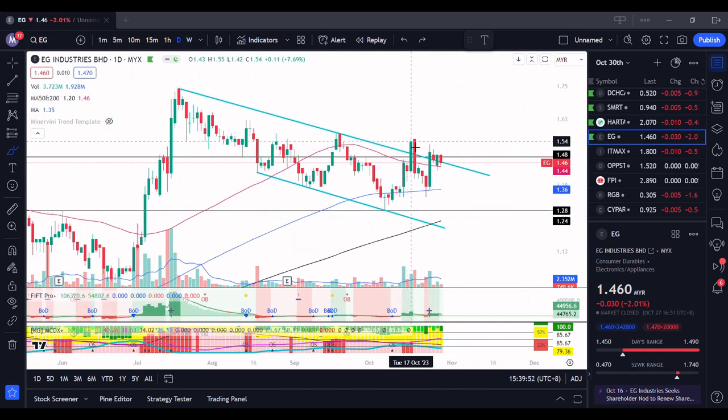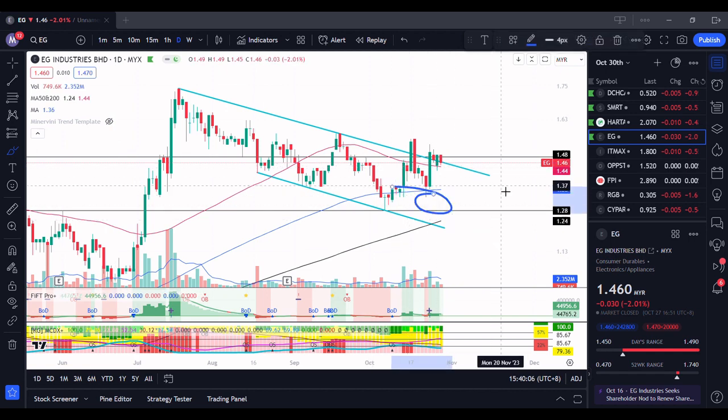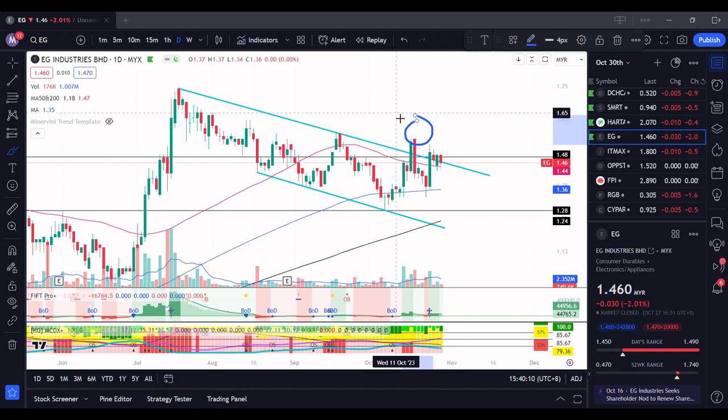Okay, the only problem with EG is it's still currently in a downtrend, so you will have to reverse the trend first, before showing any potential. So the first one will be, of course, to form a higher high and a higher low lah. Okay, you can regard this as a new higher low, and this one usually is not considered higher yet lah.